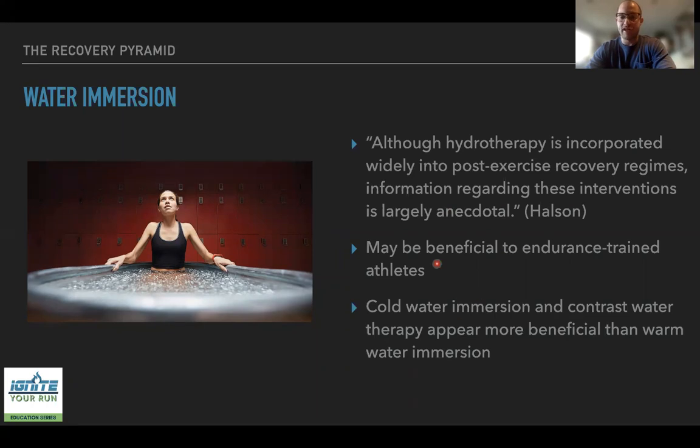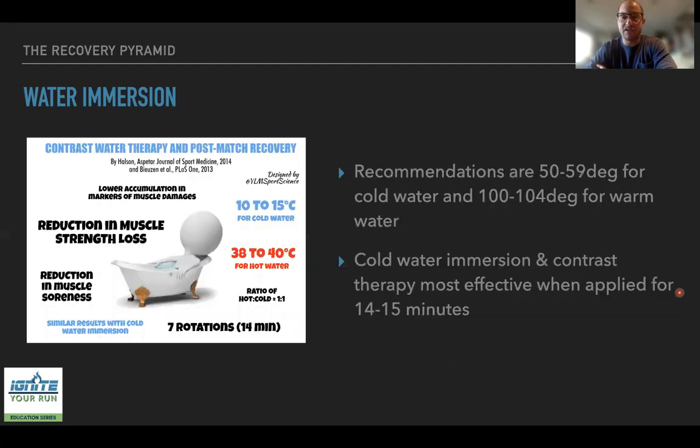Cold water immersion and contrast therapy, which is right, cold water is cold water, right? 50 to 59 degrees Fahrenheit. Contrast therapy is doing cold water for a minute, warm water for a minute. There's different times, but based on the research here, it looked like doing 1 minute of cold, 1 minute of warm, 1 minute of cold, 1 minute warm, doing 7 cycles of that, or 14 to 15 minutes was the most effective, as was about 14 to 15 minutes of cold water immersion.